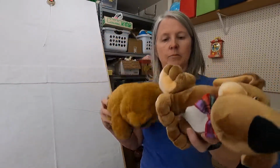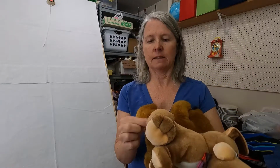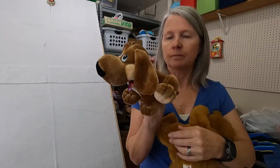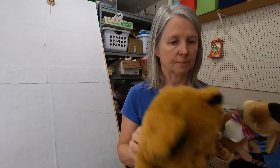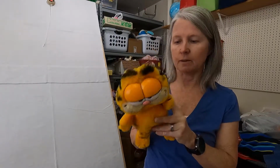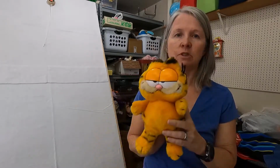A couple more plush. This one is Commonwealth. I love to pick this up. This one looks vintagey, but I'm not seeing a date on it. Some kind of dog. And then this is Cuddlewit, and I like Cuddlewit, so this is probably 15 to 20. Garfield. He doesn't sell very well, but I always pick him up anyway. He is 1981 from Fun Farm, which is Dakin.